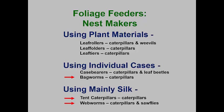As a quick review as to where we are in the nest makers, we have covered the nest makers that primarily use plant material to make their nests. These were the rollers, folders, and tiers. The case makers also generally use pieces of leaf tissues to make their cases, but the case-making beetles often mix in their frass. There are several species of bagworms that make tightly woven bags of silk onto which pieces of their host plants are attached. This makes a pretty good camouflage.